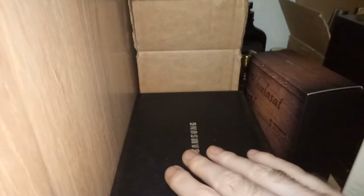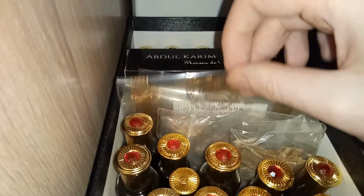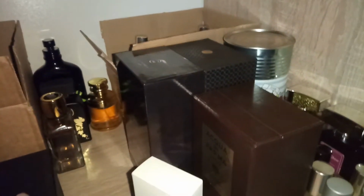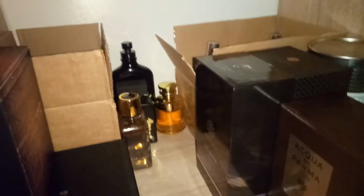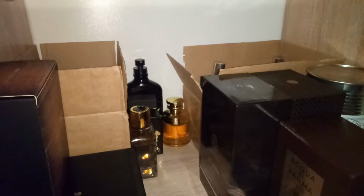What's in this Samsung box? Now this is where I keep all of my really good oud in here. So we've got all different additives in there. Bags of oud for burning, oud chips in there. So that's where all the good oud sits, in there. That box at the back, that's just got decants and stuff in it. That other one has just got like perfume parlour stuff in it, just to keep it organised and out of the way. That's about it really. I mean, I could go in depth on the additives and everything, but I want to save that for another video.